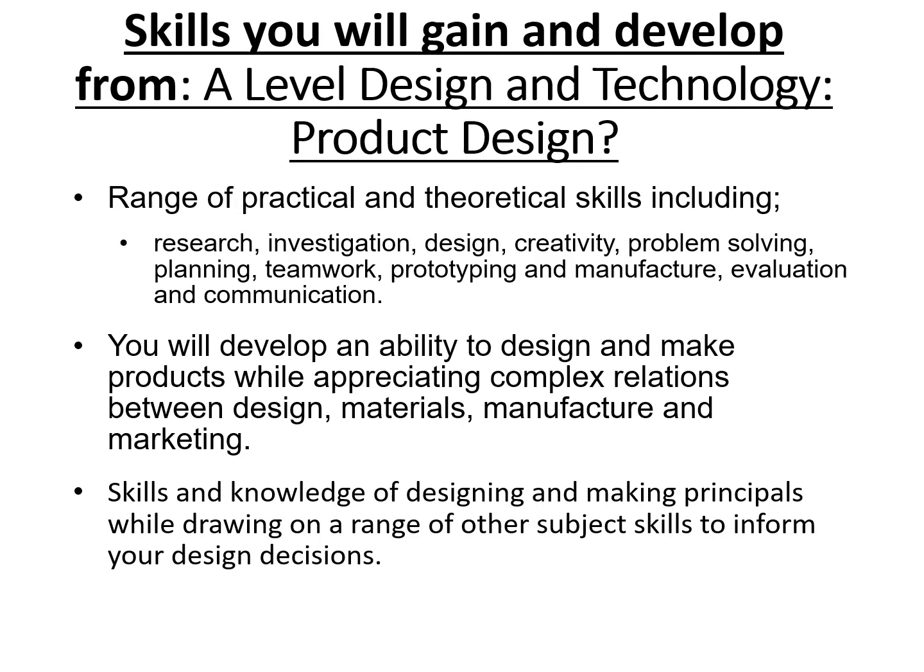What skills will you gain and develop from A-level design technology, product design? Well, you'll gain a range of practical and theoretical skills, and these cover the areas of research, investigation, design and creativity. You will do plenty of problem solving, planning, working in a team with other members of the group. You'll do lots of prototyping and manufacture, evaluation and communication of your ideas. This will prepare you really well for your NEA.